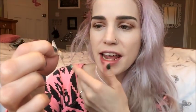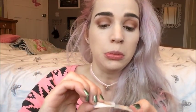Okay, so this is bizarre. I've never experienced a product come in a pill packet before. Peeling this off.